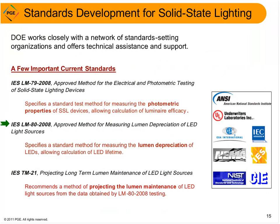LM80 provides a method for measuring the lumen depreciation of LEDs. Remember, LEDs lose light over time. And finally, TM21 provides a method that allows you to take the information that you get from LM80 data and then make a projection about the lumen maintenance of the LED light source. So these standards and others are very helpful and should be used as a starting point for evaluating LEDs.